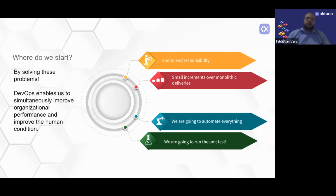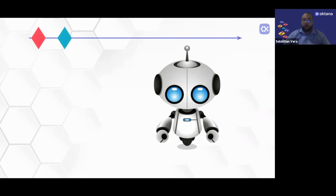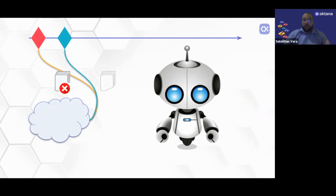Now, imagine that there's a robot, call it Billy the robot, that works all day, all night, without rest, on every single change you make to your application. He runs all the tests in a dedicated environment that is fully configured. When he finds one error, he will let you know that you cannot proceed with that change. And if everything goes right, he will deploy that change. Wouldn't it be awesome? He will do all the heavy lifting and you go to bed earlier.